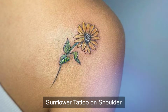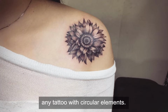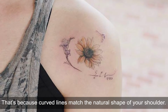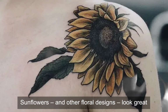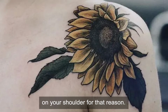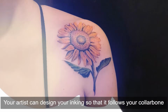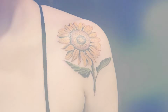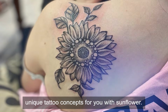Sunflower tattoos on shoulder. The shoulder is an ideal placement for any tattoo with circular elements. That's because curved lines match the natural shape of your shoulder. Sunflowers and other floral designs look great on your shoulder for that reason. Your artist can design your inking so that it follows your collarbone and extends down your arm to create a half sleeve.